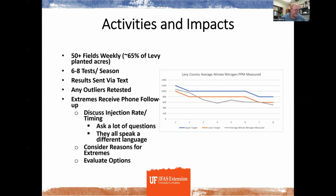Thinking about reasons for extremes, why we might be seeing high or low, I also saw a question pop up on the bottom about timing. And timing relative to when the last injection was made and when we're going in and actually pulling the sample. We're pretty confident that 22 to 26 hours after an injection, we see peak levels. But if I had a producer that for whatever reason was injecting late in the afternoon and we're in there early the next morning collecting the sample, it might be a reason why that reading would be a little low. A lot of times we'll go back and retest that to see if we see a response the next day. And most times we do.